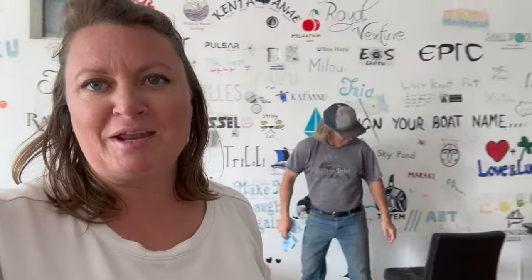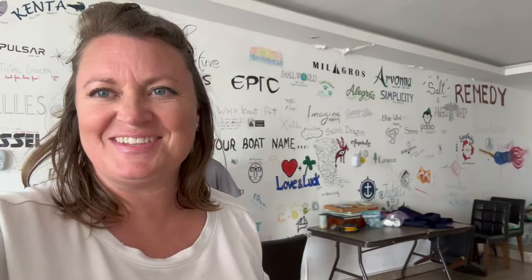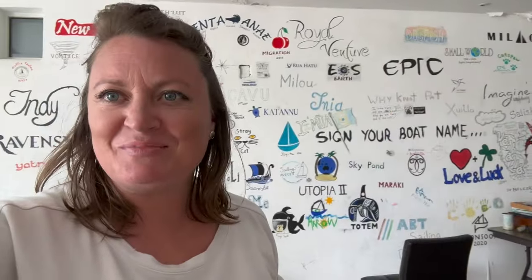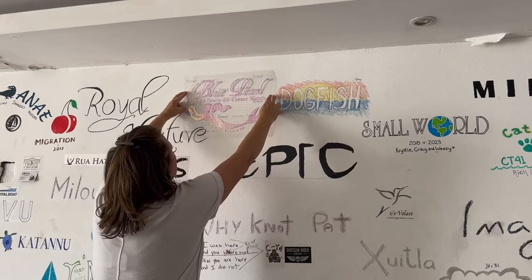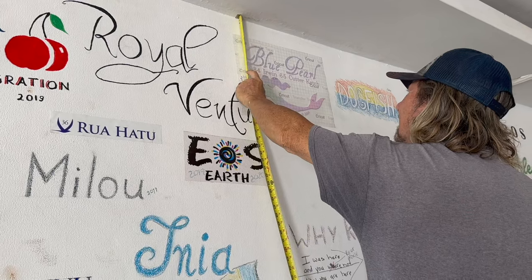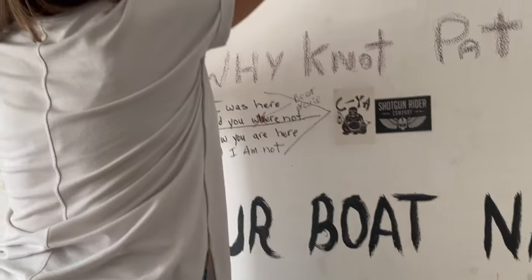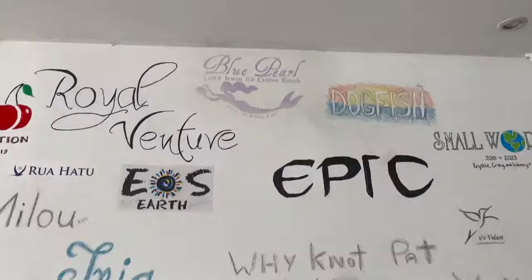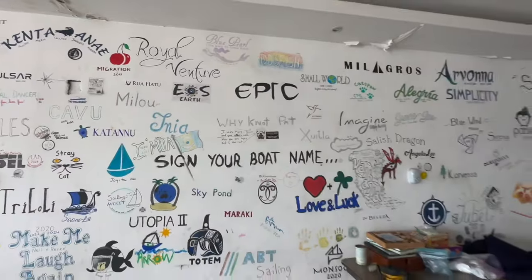So it's kind of a thing, before you splash, you're supposed to put your name up on the wall. Check out all these votes. Isn't that neat? So I've made a little decal from my Cricut machine, and we're about ready to put our boat up. Yeah, maybe a little higher. Woohoo! So excited. We're part of it.